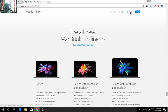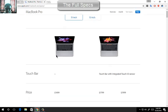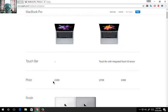Let's go into the full specs, shall we? Full specs. Now, let's start off with the 13-inch. Now, the 13-inch model has a model without the touch bar, and a model with the touch bar.